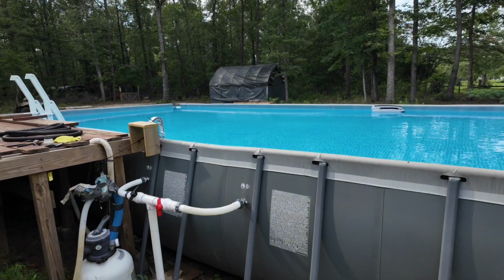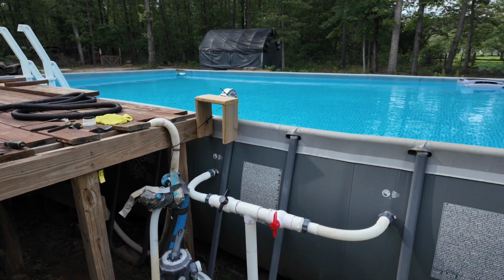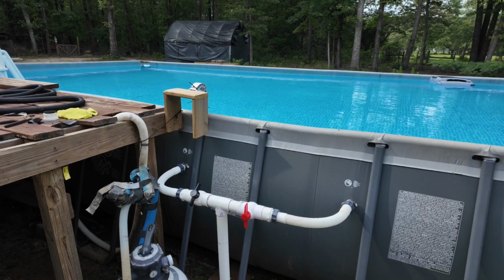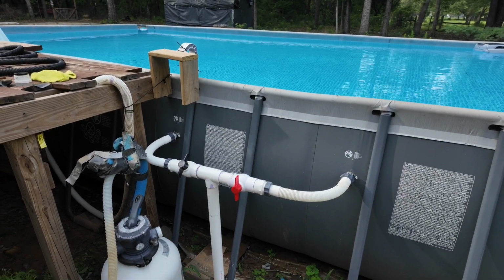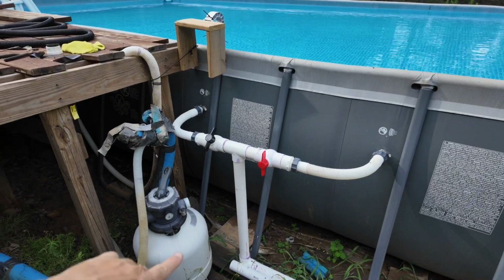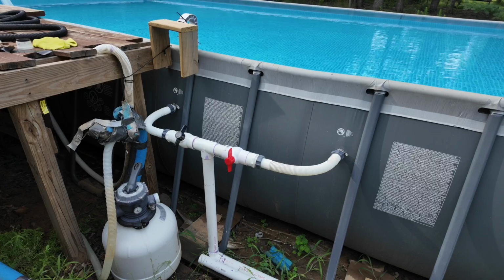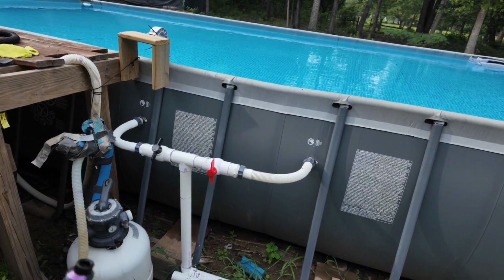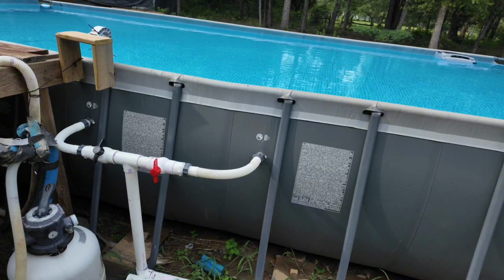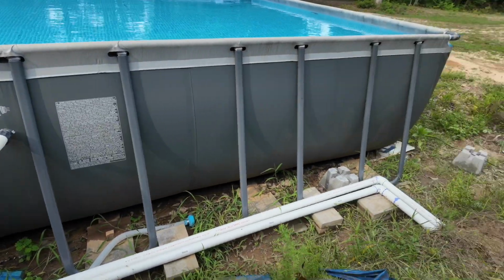So he's going to put a 4x4 post probably partway into the ground, and then strap that pipe right here to the 4x4 post, so that part of it won't have any give. It'll just be the flexible hoses having give. So that's where we're at. We're almost finished with it.